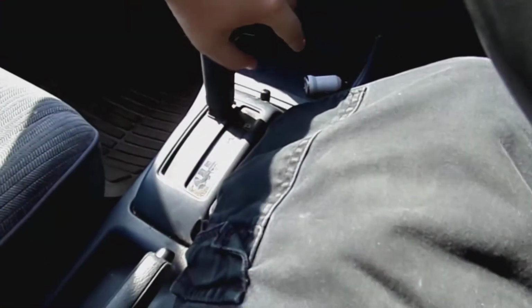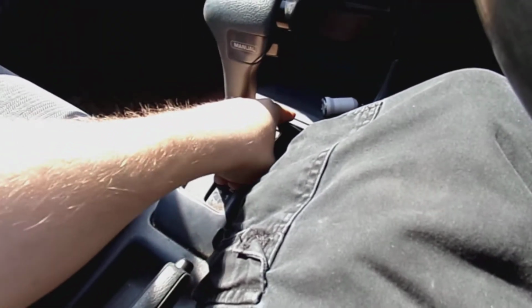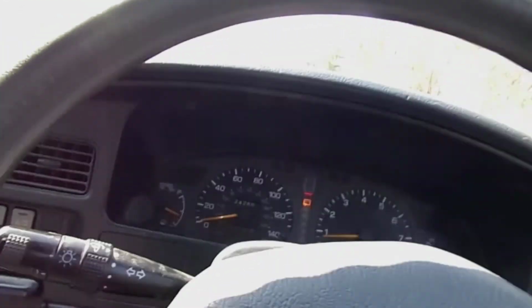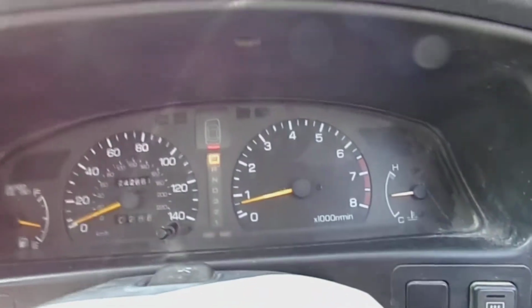This transmission is really weird. It won't shift out of park unless I hold down this button and push that button, so I can't do it with one hand. I don't know if that's broken. Seems like this is the shift override, because you can just do it when the car is off or anytime you want. But yeah, that's about it. I'm just going to check the coolant and transmission fluid levels now that it's warm.